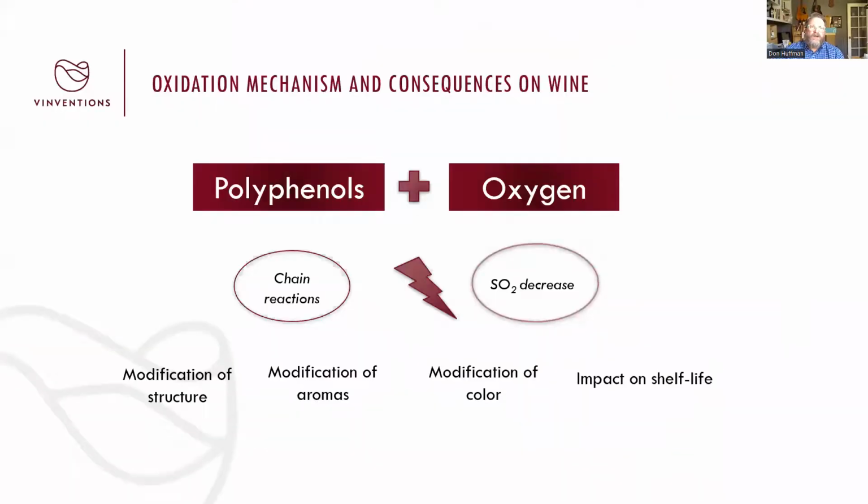So how does that affect wine evolution? This gets a little bit into the nerdy details of wine oxygen management. You have your polyphenols and oxygen. They create a chain reaction in the bottle. And that chain reaction ultimately decreases the amount of SO2 protection that you have in the wine. So that can modify your structure, it can modify aromas, it can modify color, and it can impact your shelf life. So having a clear and concise understanding of how much oxygen and what is predictable and what is not can put that chain reaction in your hands, in your control.